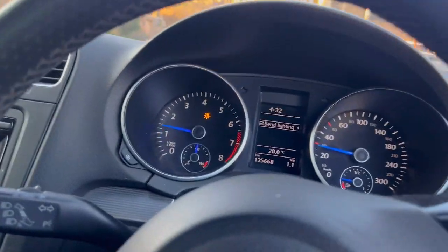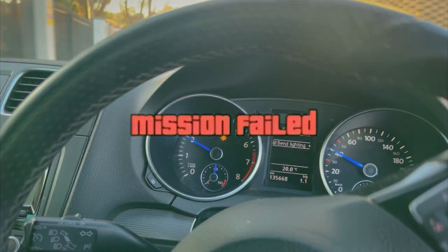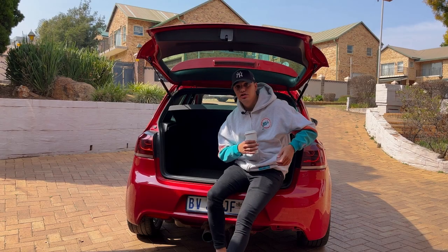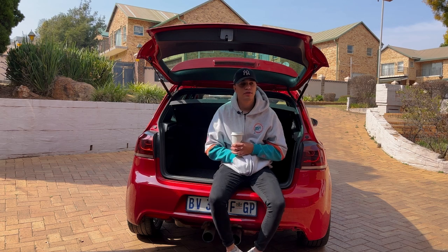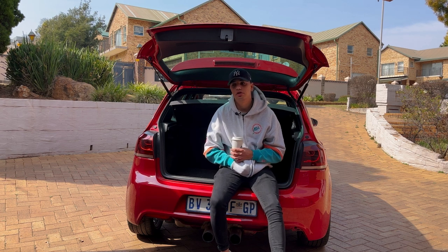But it didn't take me too long to realize that the fueling problem from before had returned. So that didn't work out as planned. After driving the car for about 5 minutes, I realized that the fuel pump was not the issue. I was really excited, I was really happy because I thought it was fixed.